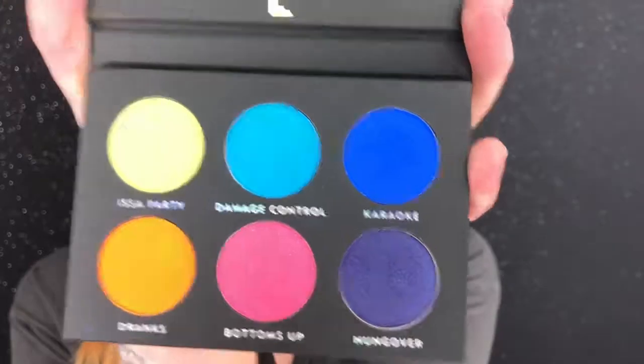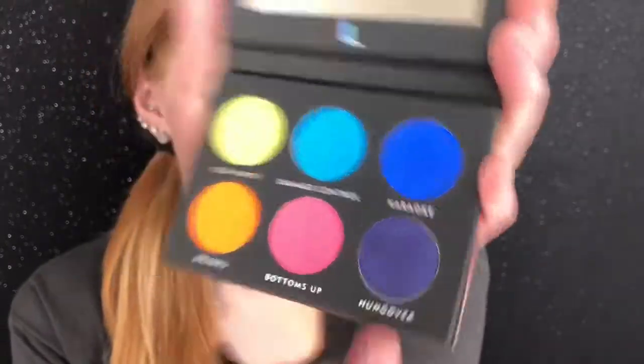I will have to say though, I had some trouble with Hungover. It's really weird. It would flake off when I try to blend it and stamp it. And it's a lot of fallout. The matte one's not so much fallout, but I think these two are the shimmery ones. I just feel like they're gonna be more of a hassle. But these are really pigmented, and I'll definitely use this if I need just a pop of color to a look, or it goes great with another palette. It's one of those types of palettes. Just a little something extra.